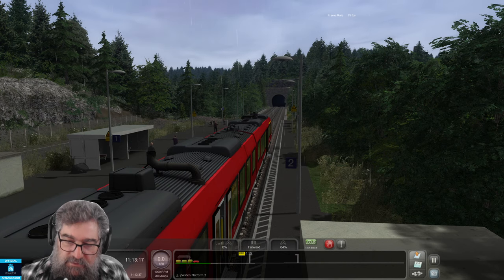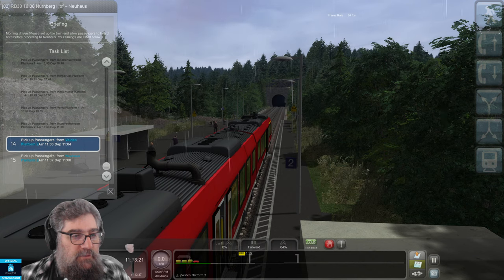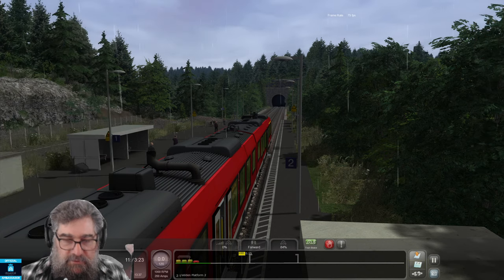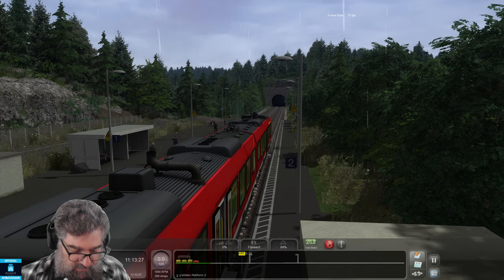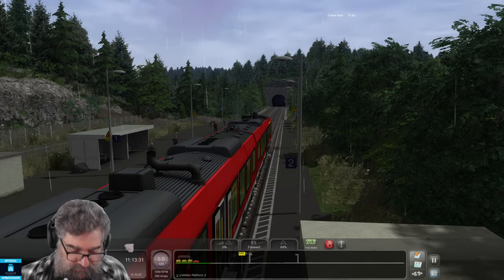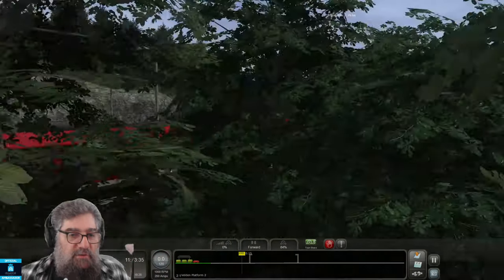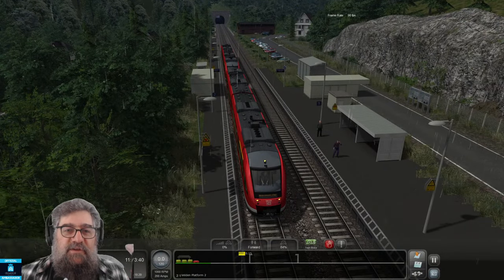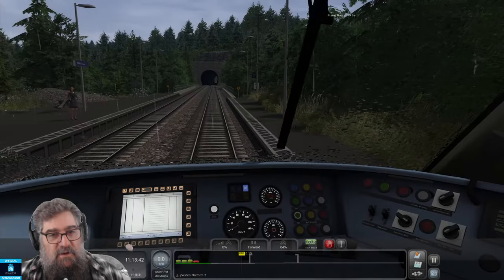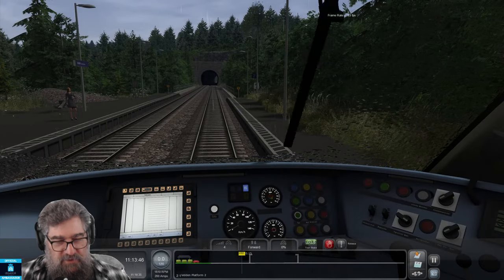We are at Velden. How far do we have to go with this one before we change over to the 612? One more stop, going to Newhouse. In the game, the 648 that you drive comes in two car sets. So this one's got two car sets joined together. What other combination do they come as in real life? They're not in the game though.